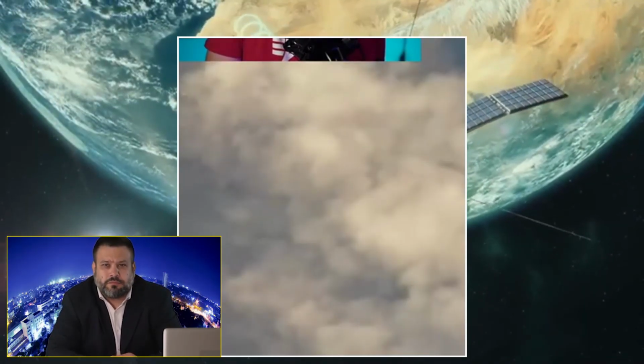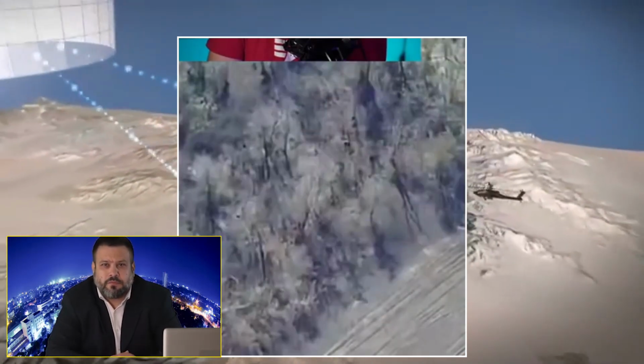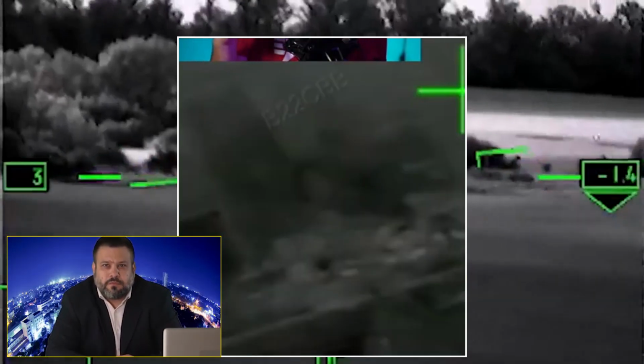They operate from an unknown location and they also harm Russian artillery. For example, here are some drone images confirming some of the strikes on Russian positions. Russians, as always, try to hide their units in the forest lines, but they are usually spotted by Ukrainian surveillance drones, and later Ukrainian artillery destroys the Russian artillery.